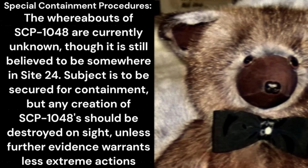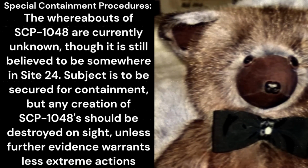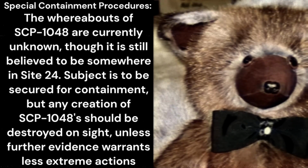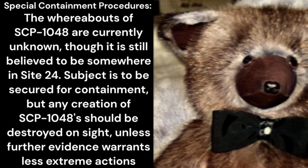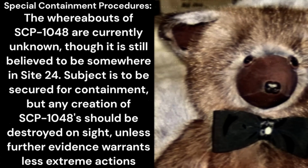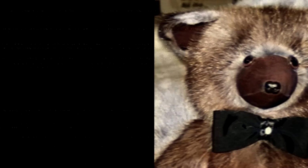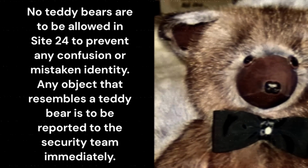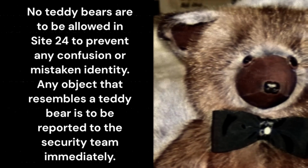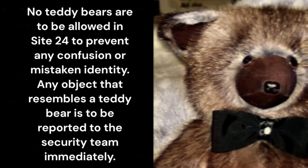The whereabouts of SCP-1048 are currently unknown, though it is still believed to be somewhere in Site-24. Subject is to be secured for containment, but any creation of SCP-1048 should be destroyed on site unless further evidence warrants less extreme action. No teddy bears are to be allowed in Site-24 to prevent any confusion or mistaken identity. Any object that resembles a teddy bear is to be reported to the security team immediately.